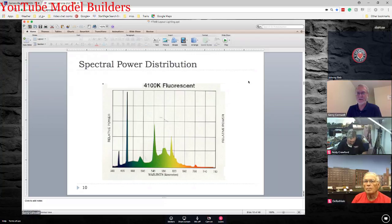Incandescent lamps have one color. If we want to make them a different color, we have to put a color filter in front of them. But fluorescent lamps, we can make them electronically or chemically, rather, by changing the phosphor, we can make that appearance quite different. So this particular one's a 4100K, which 4100K means it's very cool.